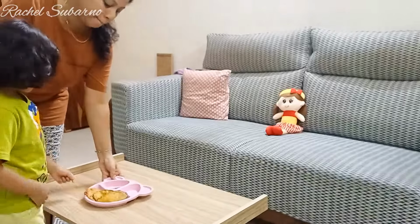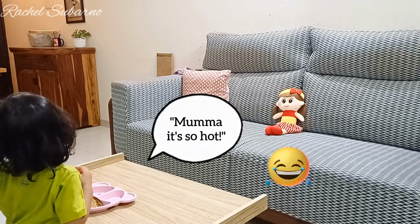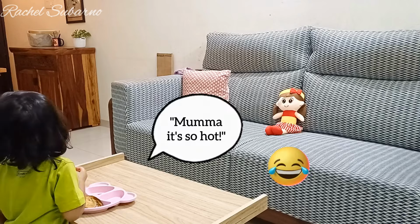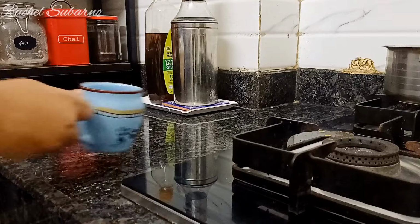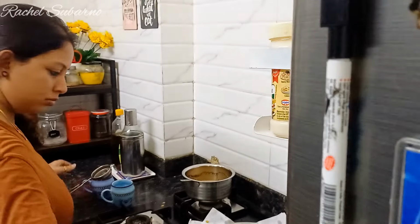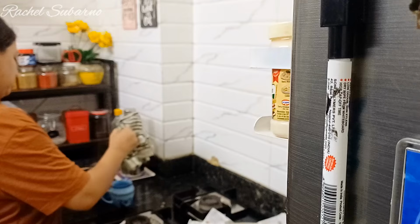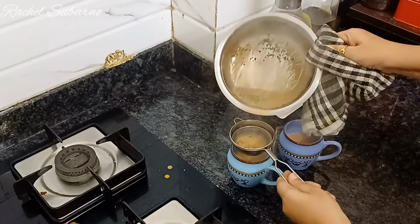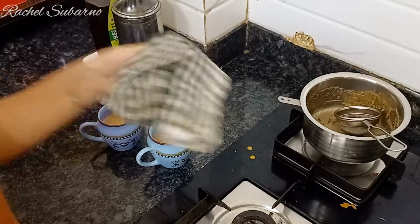Every time there's a new dish to try, the investigation and fuss is a must. As someone born and brought up in Bengal, such dishes bring me nostalgia. I try to keep up with the authentic recipes and introduce Rhythm to the flavors I have grown up with.